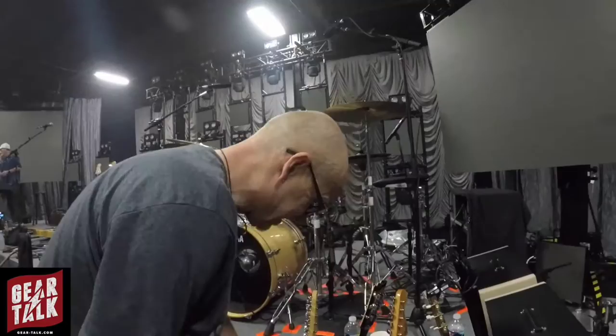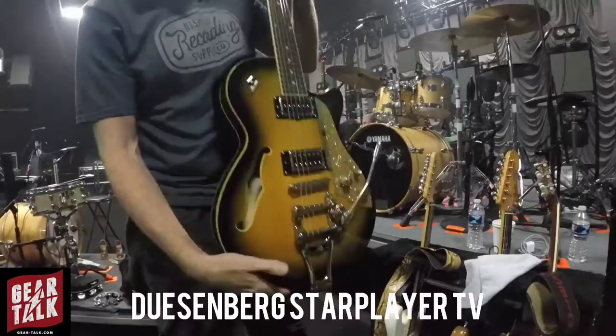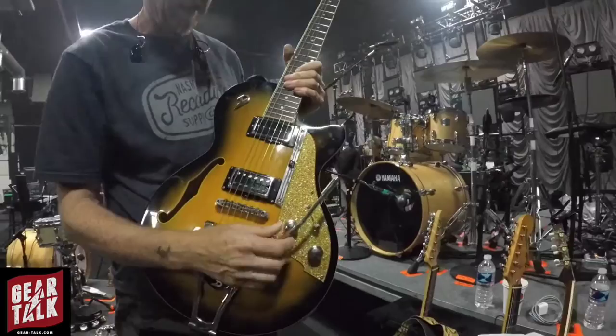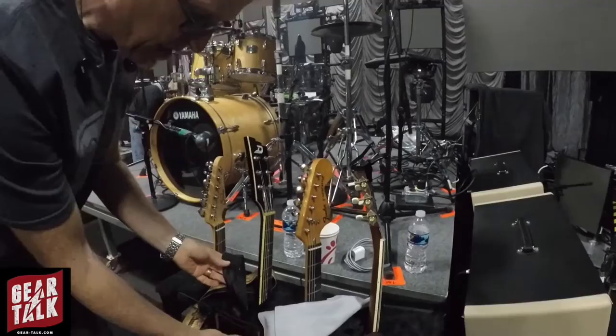Yeah. And then another guitar I'm using is my Duesenberg Starplayer TV. This is one of the Delirious guitars that I had back in the day. I still love this guitar, and I love its versatility, and the fact that it rocks in a nice bright way. This is another guitar that I use with Delirious.